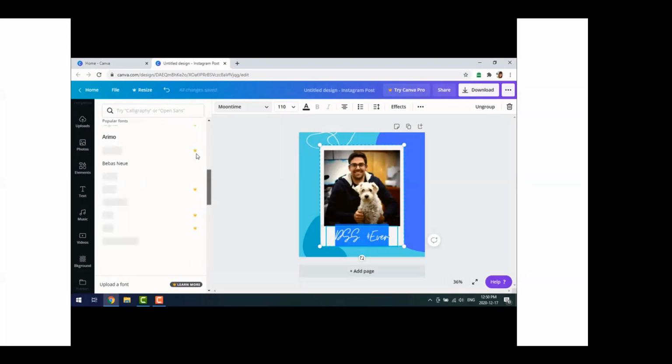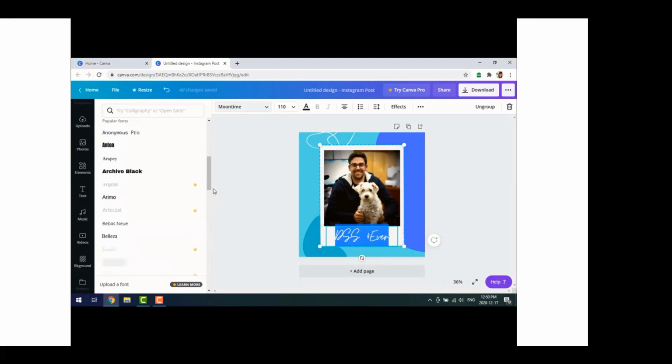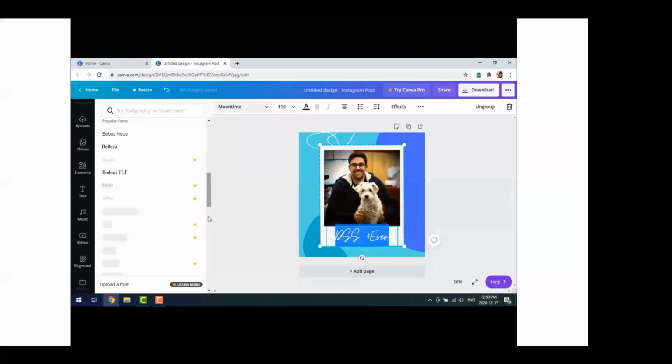Like with all the photos, all these fonts with the stars beside them indicate that they are reserved for pro accounts only. The screen just isn't loading. It's just because I'm recording a video while showing you this, and that's a lot for my poor computer to do at the same time.